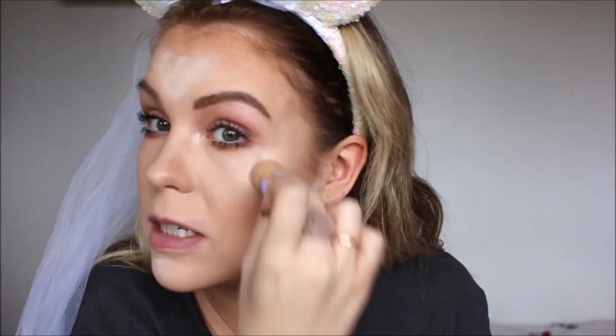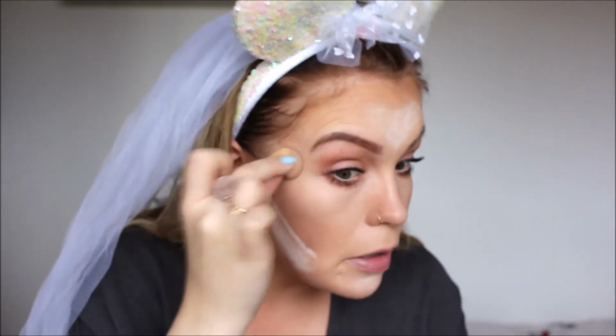It might seem a bit OTT for some people, but having the two different beauty blenders, the bigger one for contour and foundation and stuff like that, makes such a difference, and having the little one for concealer and highlight. It sounds really simple, but it didn't really occur to me until I first started doing it and realised what a difference it makes. So I've got that bit of highlight there, which is really pretty, but it is quite subtle.